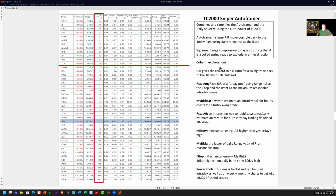This is our TC 2000 implementation of the auto framer. Everything above this red line, this is sorted by reward to risk ratio back to a test of the 10-day high, using today's range as the risk box, and everything above the line is better than 2 to 1. So U.S. Steel, Disney, Microsoft, regional banks, real estate, and treasuries all look attractive.